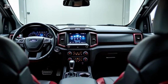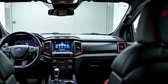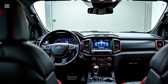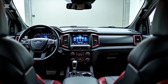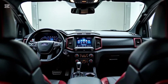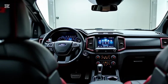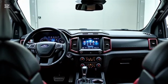Step inside, and you're met with classic simplicity and muscle-era charm. Black leather seats hug you tight, offering comfort with a touch of aggression. The black luxury dashboard, detailed with analog gauges, gives you a true driver's cockpit feel. A reminder that this car was built for people who love driving, not just commuting. Everything inside feels mechanical, direct, and purposeful. No distractions, no gimmicks, just power and control.